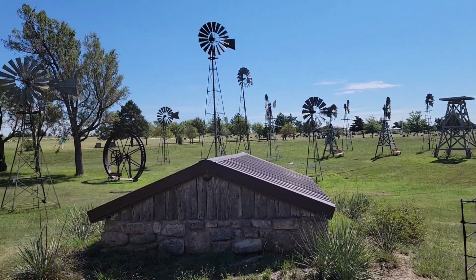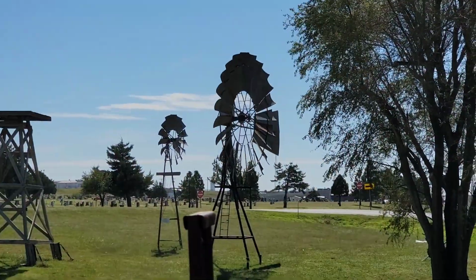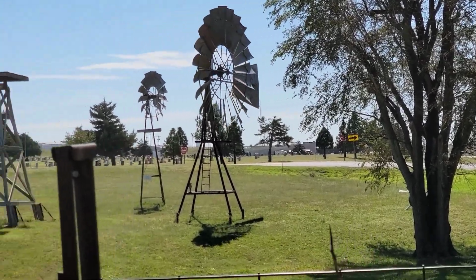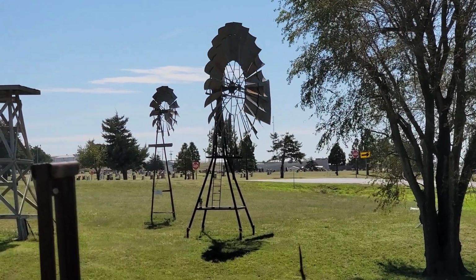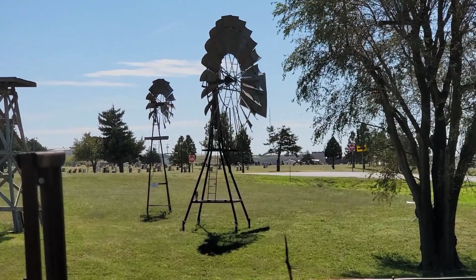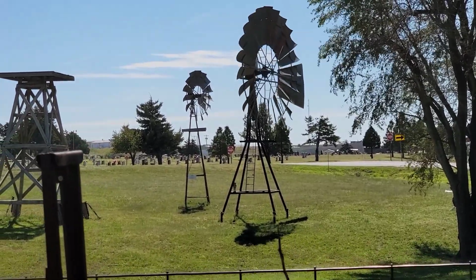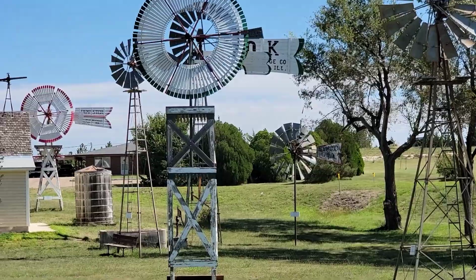The other big mill down there is a Samson, and there were a lot of them used later on, even as municipal type water wells. Like the city of Gage at one time had a 20-foot Aermotor windmill to provide their city water. Oh, really? Wow. I didn't know that. And we can walk toward the little house there. All right.